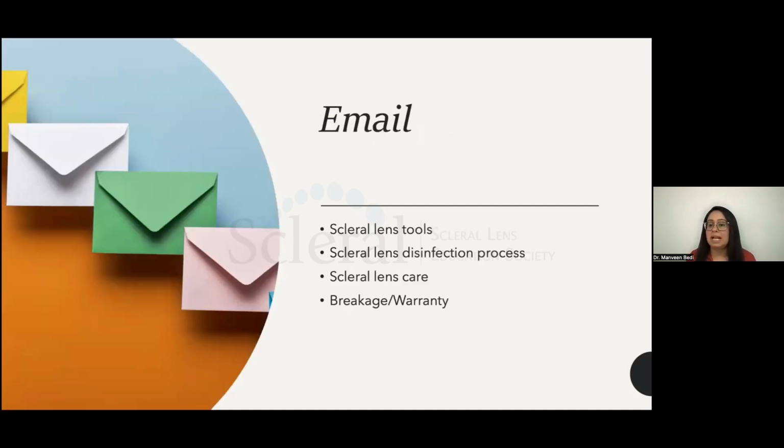This is normally the last email that goes after the fit, which is again discussing the disinfection process in detail. It also covers the care that we've discussed previously as well. And then the last piece of information, which will be slightly different from the others, will be the breakage and the warranty for the lenses, so that they're aware of what the warranties look like for the contact lenses.